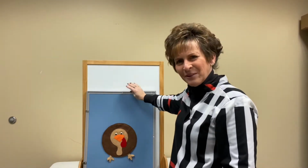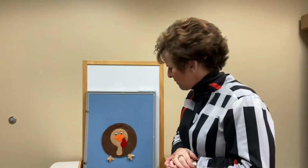Can you see my friend the turkey? But you know what? Miss Laura thinks that he's missing something. Do you know what my friend the turkey's missing? Did you guess it? He's missing his feathers. I think we need to put some feathers on this turkey.